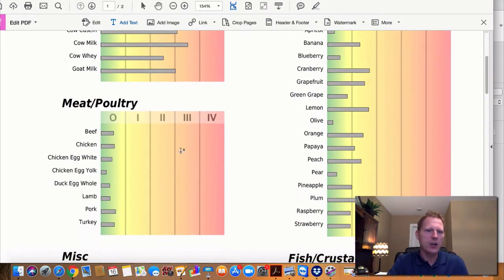If we see eggs, for example, in the 4s, yes, if we want to reduce the burden on the immune system today, let's get rid of it. But just understand, it's not a life sentence.